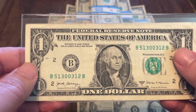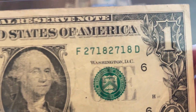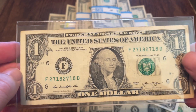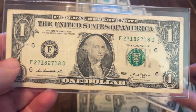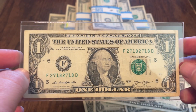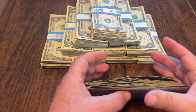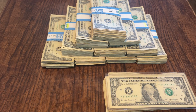And of course, I do have something in a sleeve. 2718, 2718. I found another repeater. So in 3,000 notes, I found 2 repeaters and a binary, and that 4 quads note. Not a bad haul for somebody's tips that they just didn't bother to look through. They counted it, and that's all they cared about. And I'm glad because I get to keep all the goodies. All right, so what did I pull out this week?